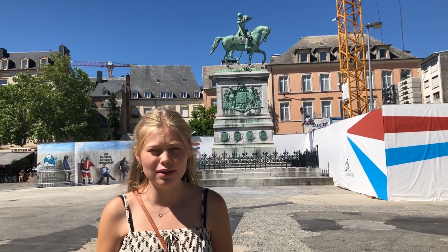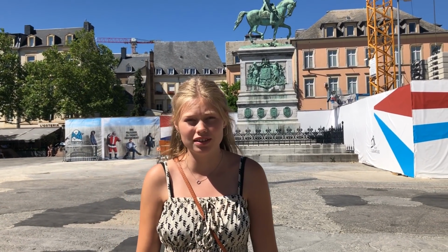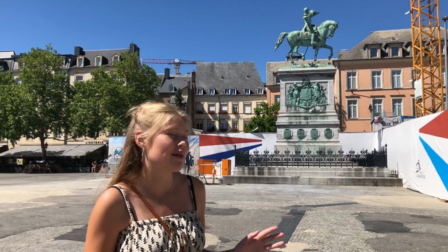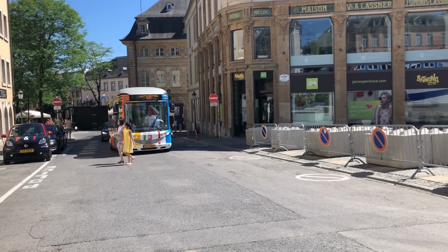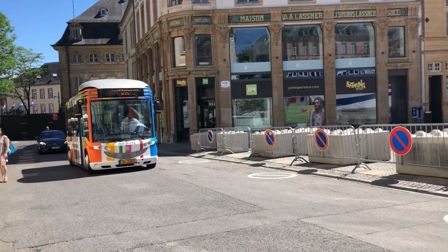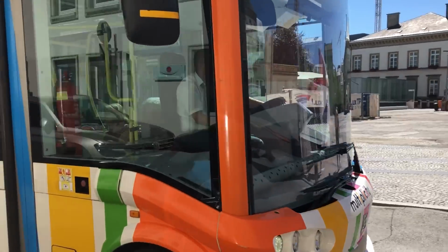Too? I guess so. So this square here was named after a king from the Netherlands who was also the Grand Duke here of Luxembourg. And the square name is Place Guillaume II, William. What is this? This is called a city shopping bus. Look at how small it is. Oh, you can't get too many bags in there, could you?